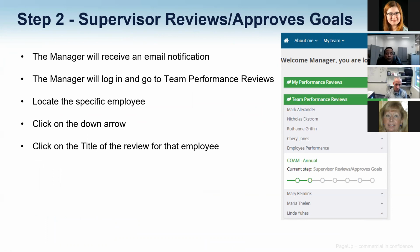Okay. Step 2 basically is now going to belong to your supervisor. So supervisors, all of you that are on the call, this will pertain to you. You'll receive that same email notification. When you log in, you're going to go to your team performance review. We've just used some examples here, but this is what it will look like. If you have 2, 3, 4 employees that report to you, the reviews will all launch at the same time. Then you can simply locate the specific employee, click the down arrow as I have done here, and the title of the review will actually show up. You can just click on the title, and that will open the review for you.